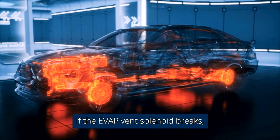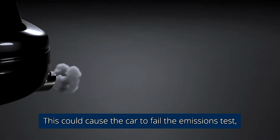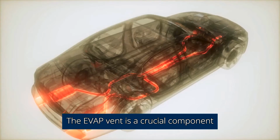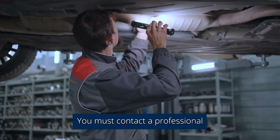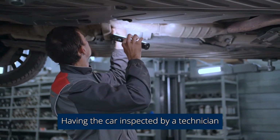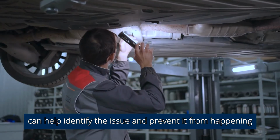4. Failed emissions test. If the EVAP vent solenoid breaks, it can prevent the system from working correctly. This could cause the car to fail the emissions test, making it illegal to drive. The EVAP vent is a crucial component of a vehicle's emissions system. You must contact a professional if you suspect something is wrong with the vent. Having the car inspected by a technician can help identify the issue and prevent it from happening in the first place.